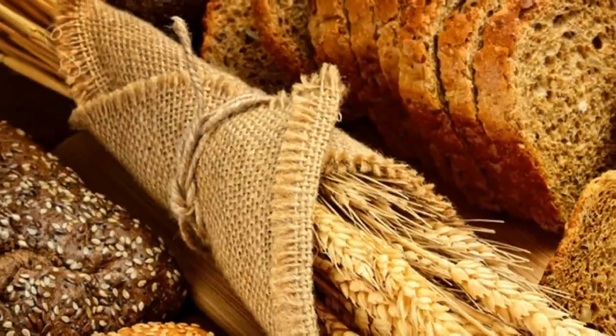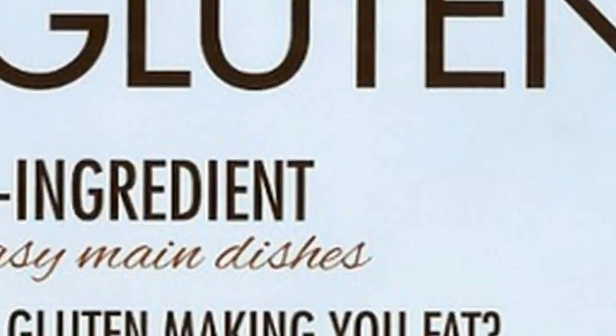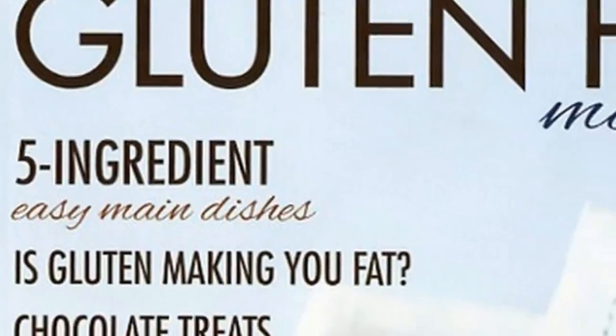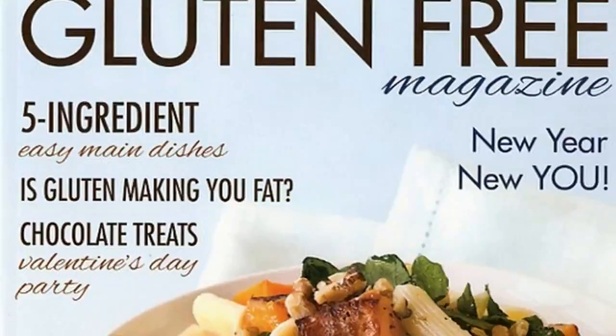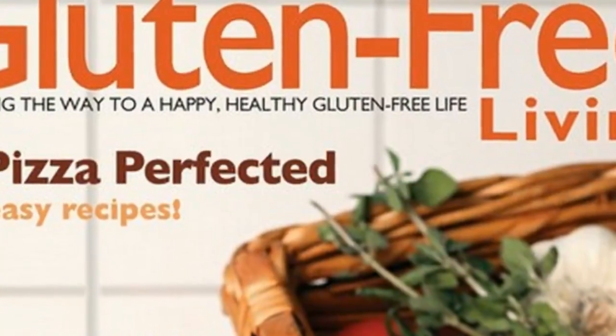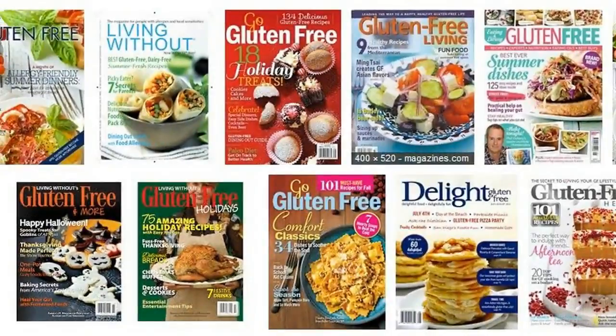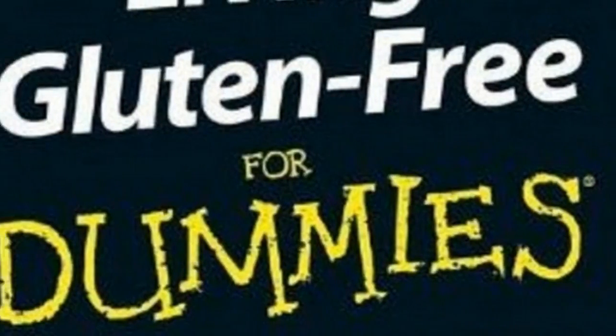Many specialty grocery stores sell gluten-free foods. If you can't find them in your area, check with a celiac support group or search online. If you're just starting with a gluten-free diet, it's a good idea to consult a dietitian who can answer your questions and offer advice about how to avoid gluten while still leading a healthy, balanced diet.